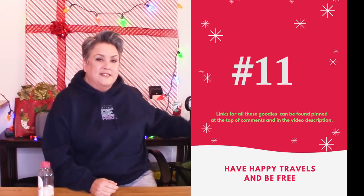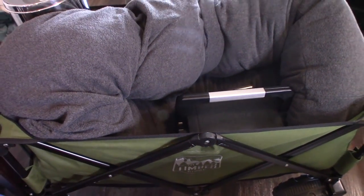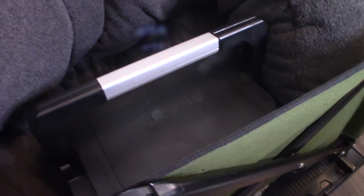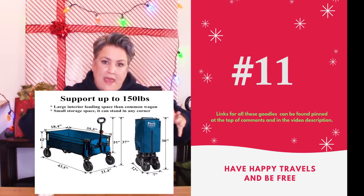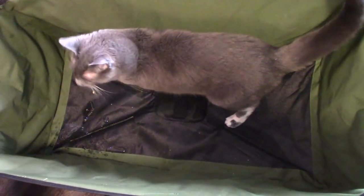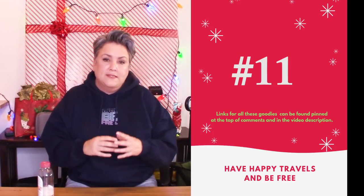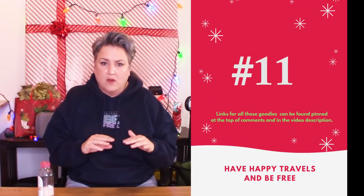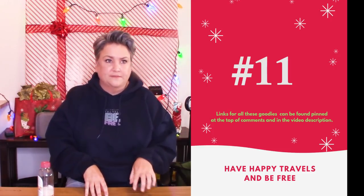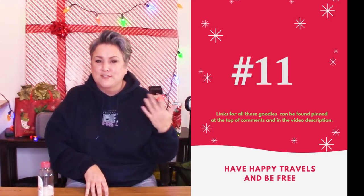Number 11 is the Timber Ridge Camping Foldable Cart. Now, I don't have a lot of storage in my Tiffin, but this thing folds up, like I'm gonna show you here, into a nice little package, but it expands into a huge thing. Like, you could probably put 7 bundles of firewood in here, or if you're having to haul gallons of water, it really does a great job. Some other carts are a little less expensive. I've tried those, but this one has these big nubby wheels and it's really sturdy for heavy things. It runs $89.99 or less. There are some smaller ones, but it's got a handle and it's just like a little wagon.